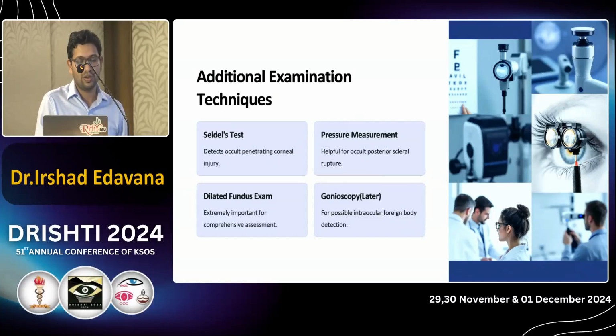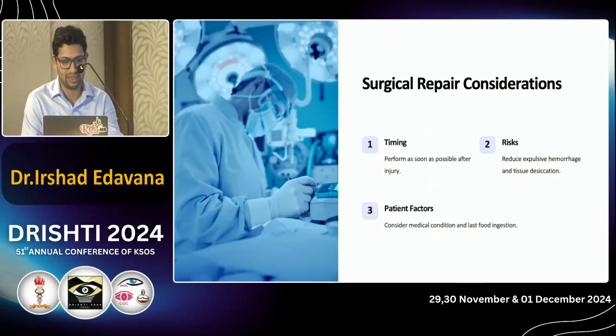The Seidel test is important for any small perforation if you suspect any leakage. Measure IOP, and do a dilated fundus examination if possible. Always do gonioscopy at a later stage.